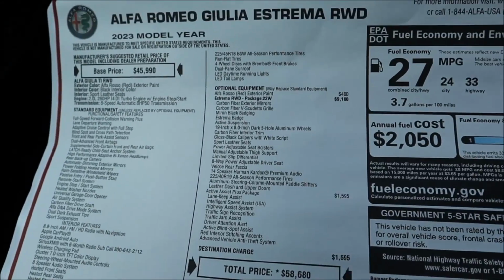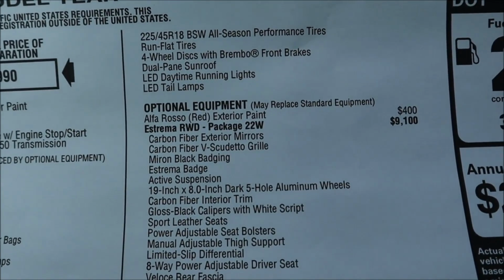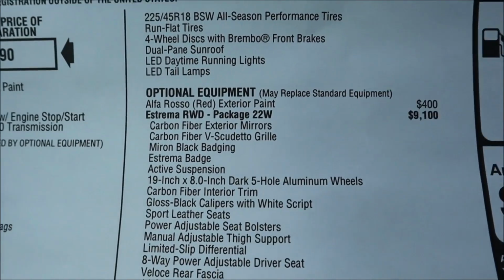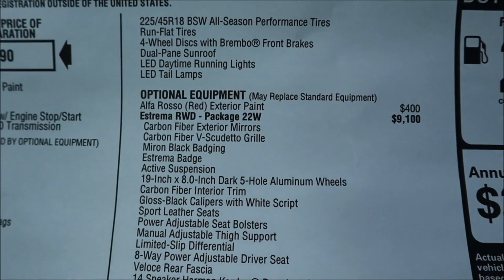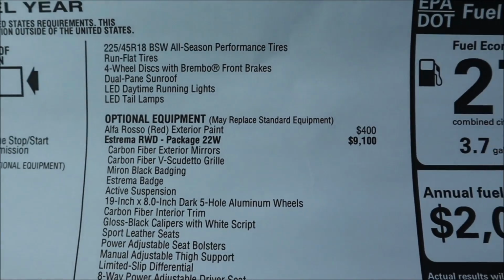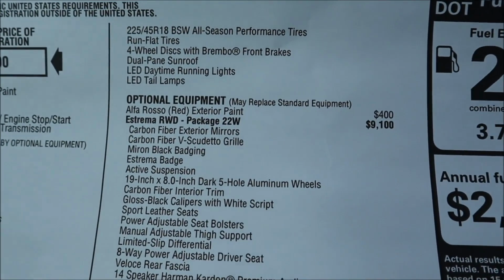So let's go over the list of options for the first Estrema model to hit the lot. Now, Alfa Rosso paint, you guys know that paint is the standard paint for Alfa Romeo, but for 2023, they decided to make only Alfa White the standard paint, and they did an upcharge on Alfa Rosso, which is $400. Last year, it was $330, and the year before that, it was free.